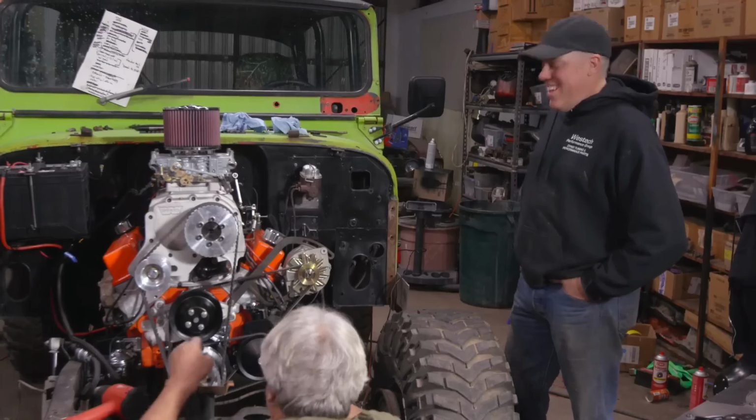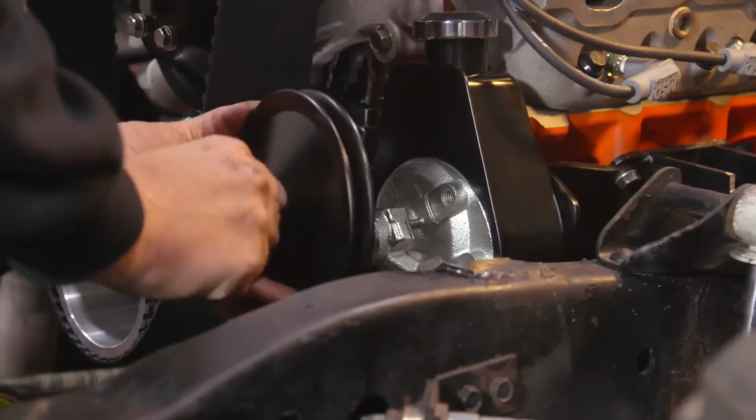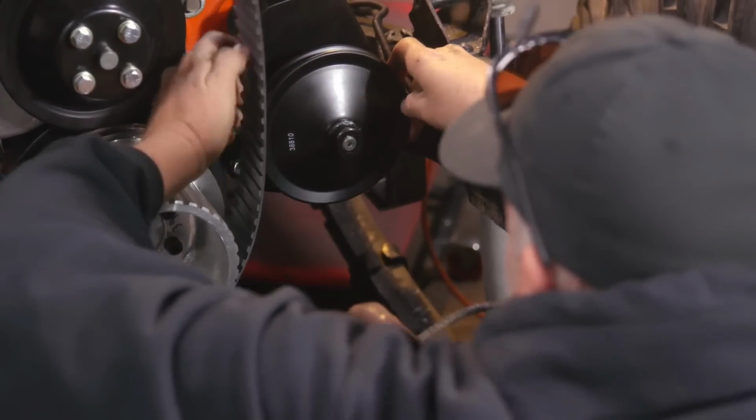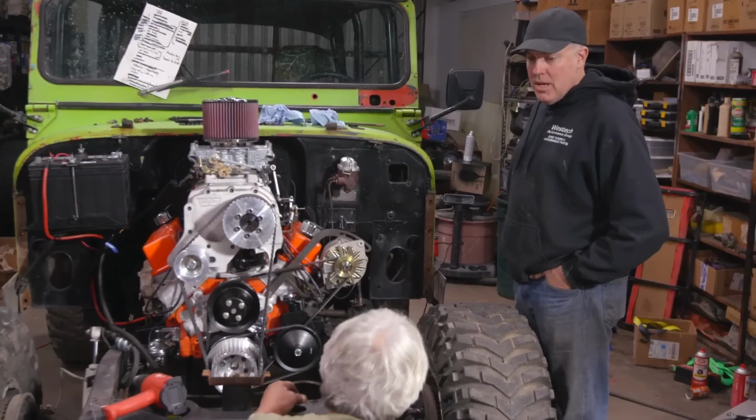Yeah, you will. So Dulcich is going to do exhaust. Péwé and I are going to finish the steering. And after that, it's just like fluids and make it run, and then put the radiator and the grill and the fenders back on. Done.